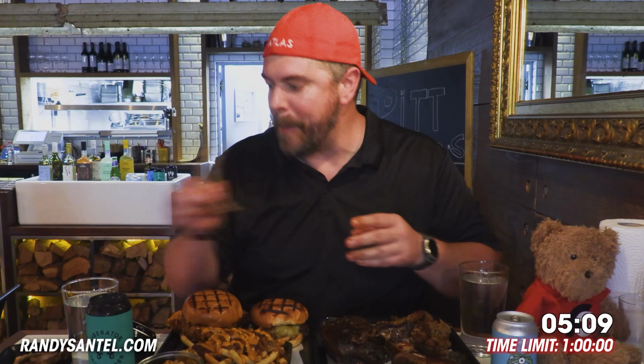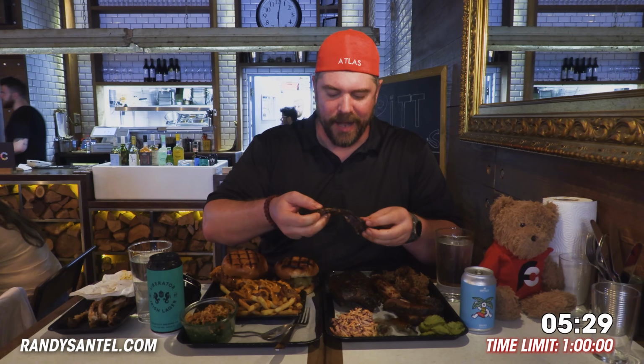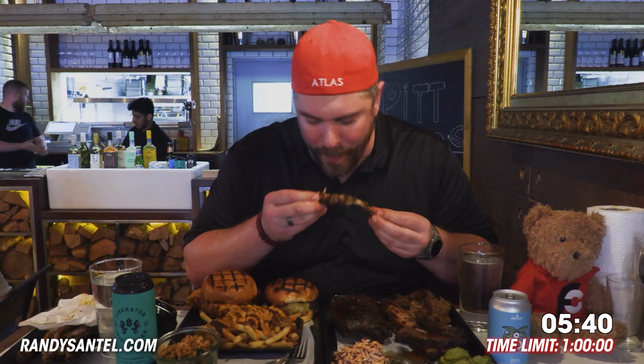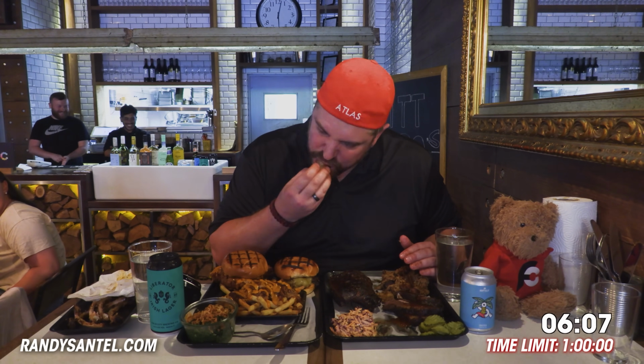It's summertime here in Ireland and it is hot, so I am sweaty, but let's do the last one of this little half a rack. The barbecue sauce on this thing's amazing. Let's get some Irish sausage in me. I'm trying to decide whether I like this more or the breakfast sausages, and both are amazing.